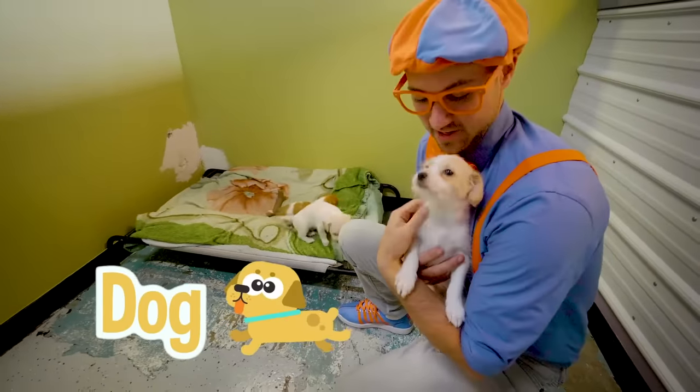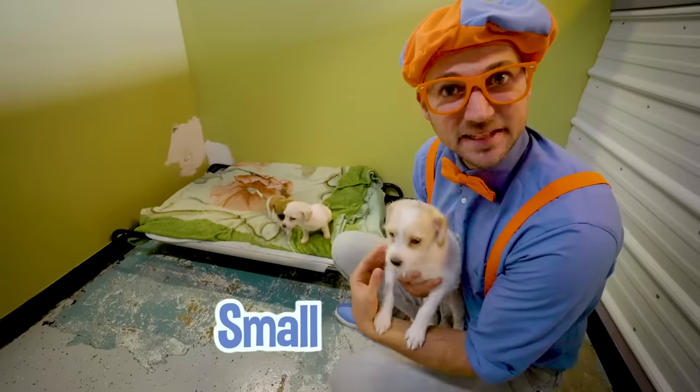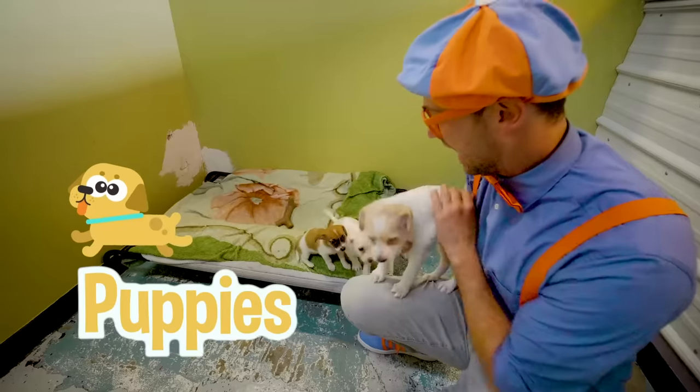Do you see this dog? This is a really small dog. It's kind of like a baby dog. Really small dogs like this are called puppies. Here you go.